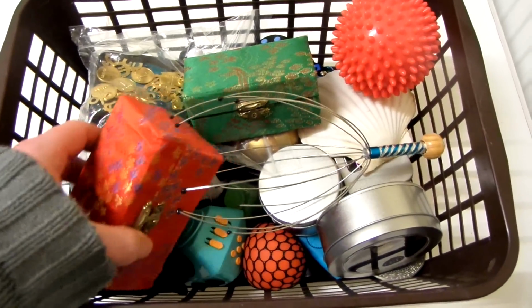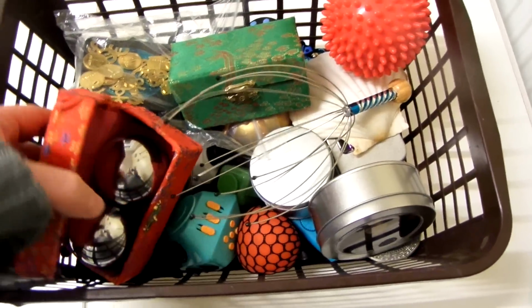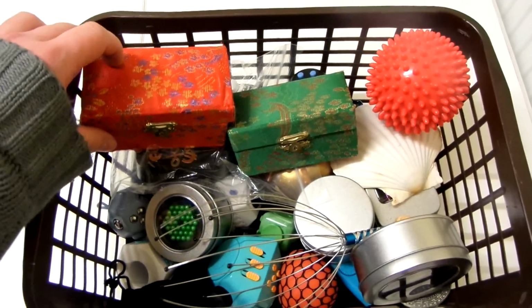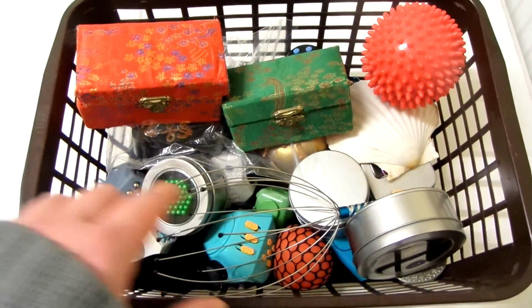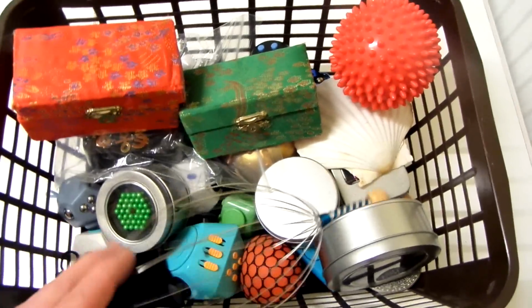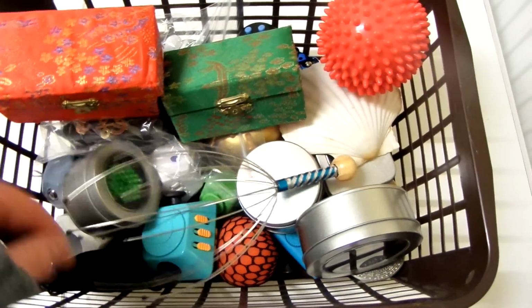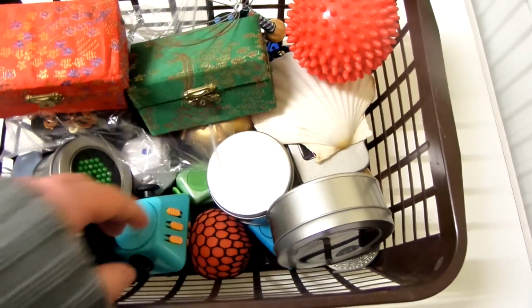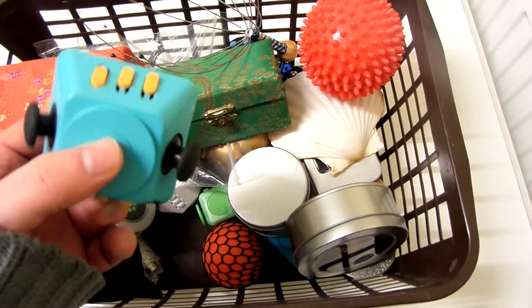We've got bowling balls, and let's try and open it. So I actually keep these two boxes on the mantelpiece because I think they do look quite nice rather than in this crate. Got magnets, got fidget cubes and fidget spinners.